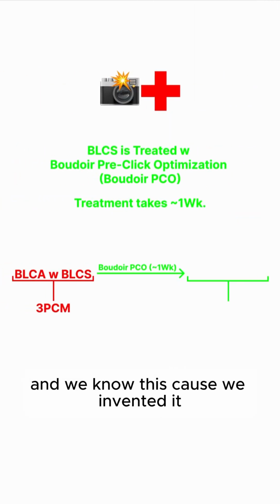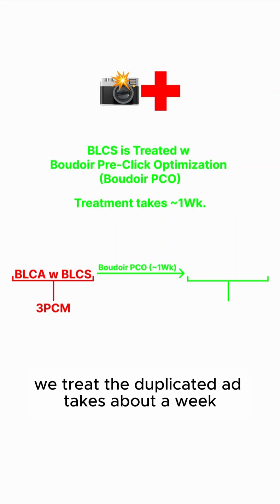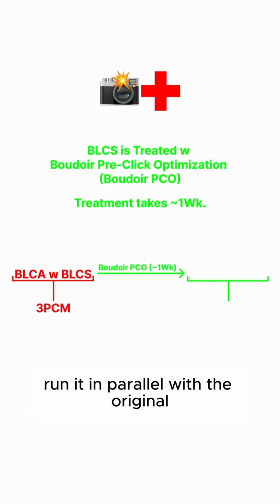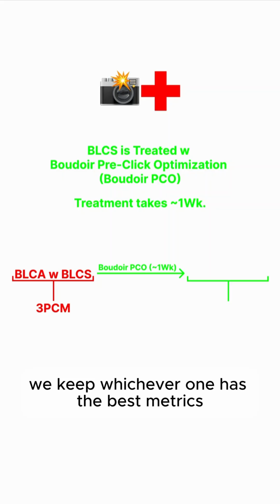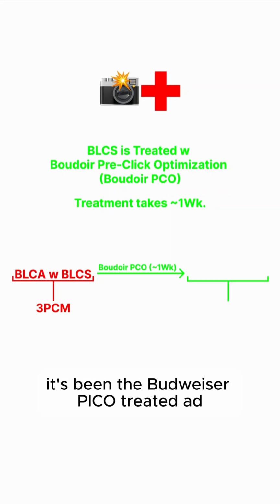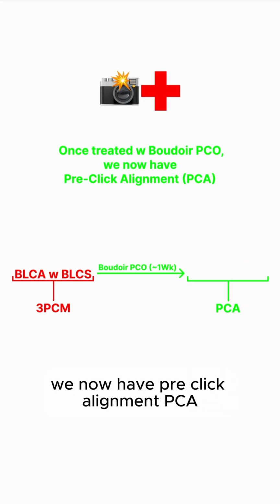And we know this because we invented it and have done it a bunch. It's pretty simple: we duplicate the original ad, we treat the duplicated ad, which takes about a week, and run it in parallel with the original. At the end, we keep whichever one has the best metrics, and 100% of the time it's been the Boudoir Pico treated ad.